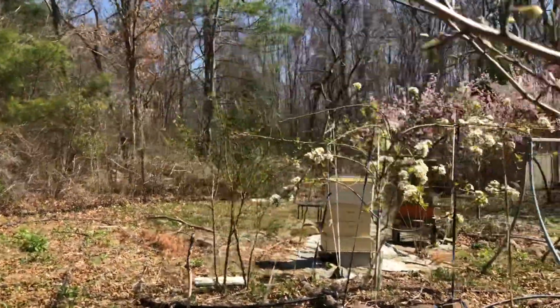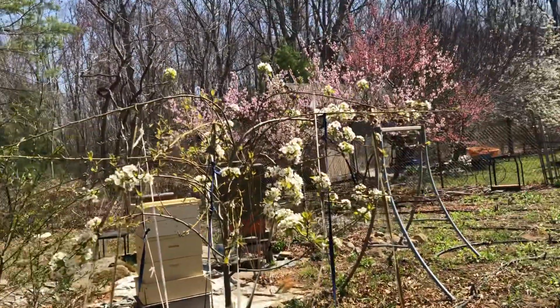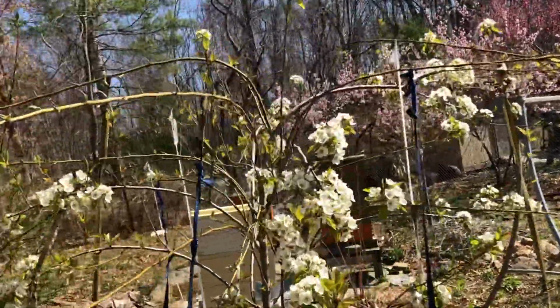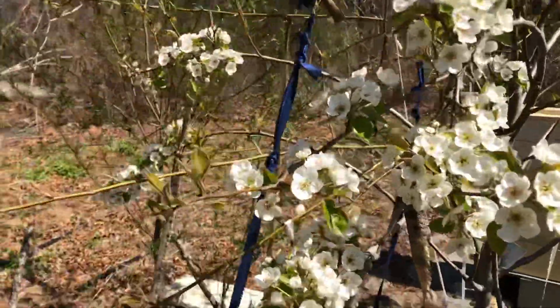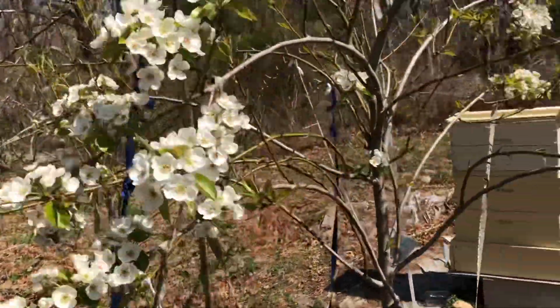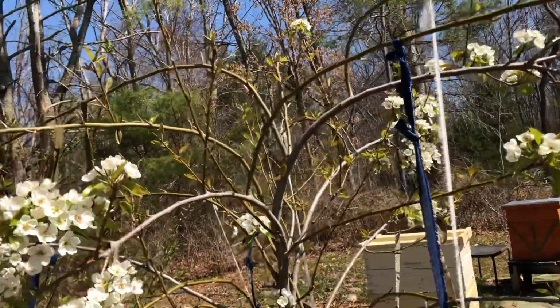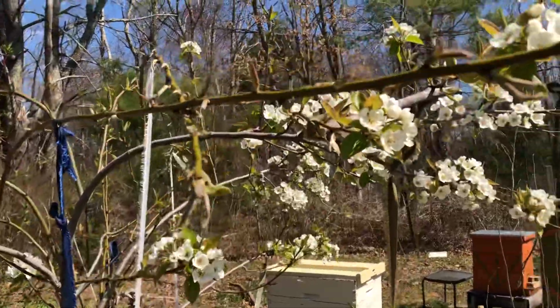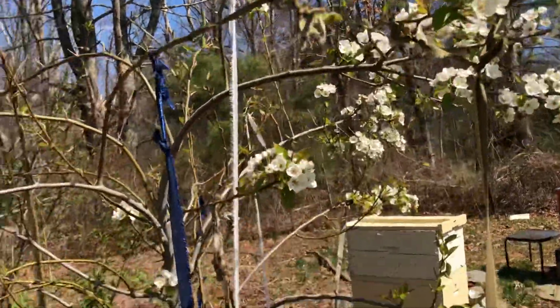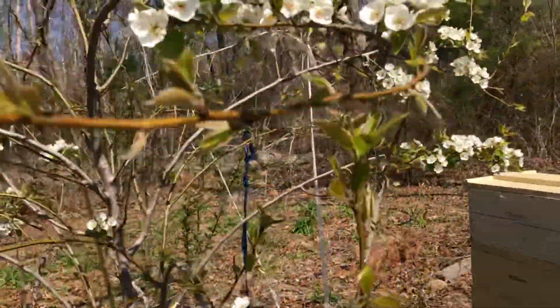Keep my fingers crossed. So coming into the bee yard, we have some pears. The pears are in bloom too. And I have 6 different types of pears. So if you see more than one pear tree, they're all in the pear family, but they're just different varieties.